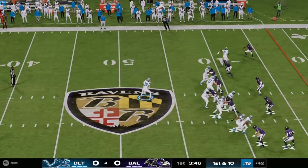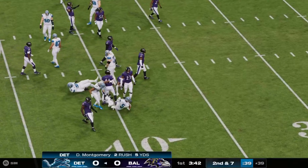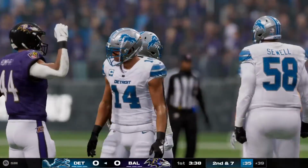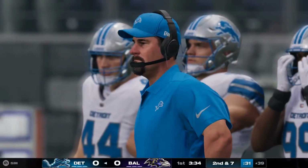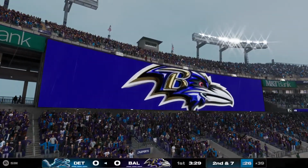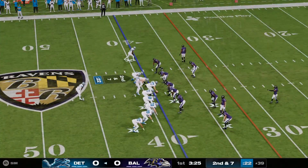He reads defenses so well, doesn't he? He really does, and the best part about that play for him, I don't think that was his primary target. I don't think so either. I think he had the read, figured out where the blitz was coming from, and went to a secondary target for a really nice game. Just not a whole lot of room to operate there on that carry. No, not at all. They did a really nice job staying in their proper places and not allowing any lanes to open up.